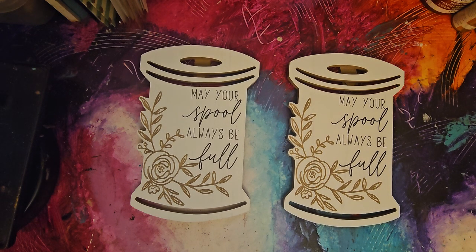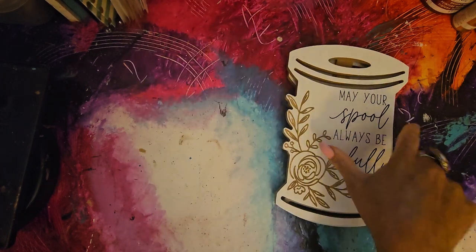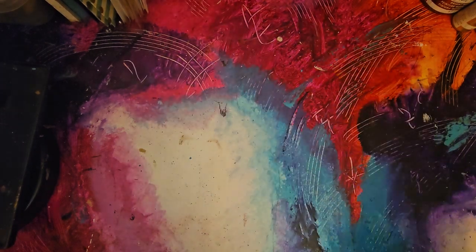Okay, and then, oh, I love this. Just a second. I'm in my art room today, not my craft room, so it's a different setup. My craft room has a lot going on in there right now, so I didn't have enough room. Okay.